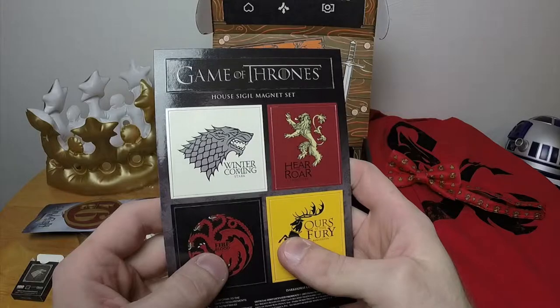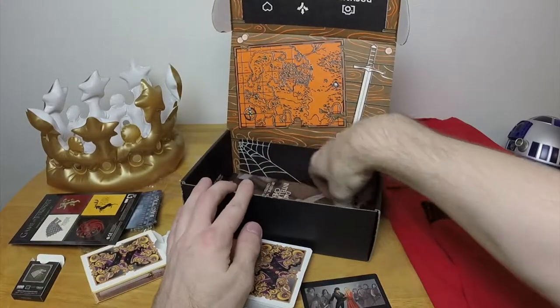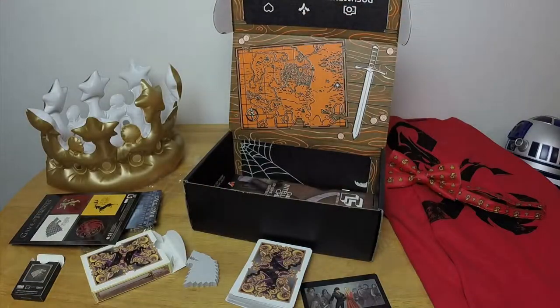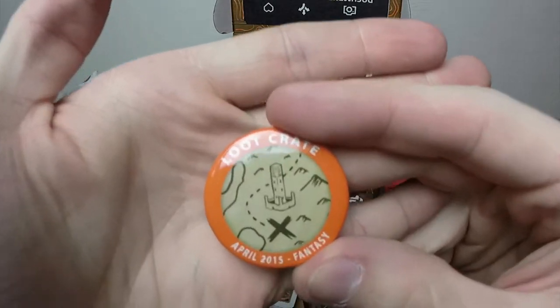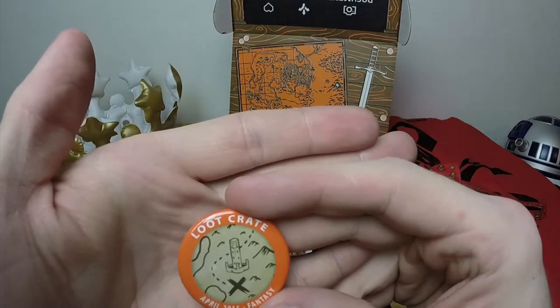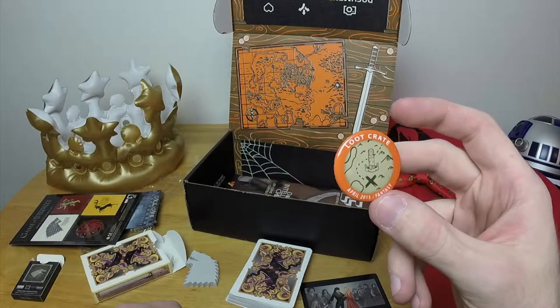Is that the inflatable crown? I knew I saw it in here. There we go. The Loot Crate pin, which has a map on it. Part of a map, anyways. Is it that map? No. It's not the map on the box. It's just a random map.